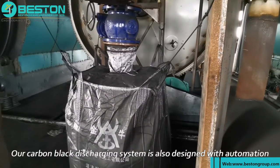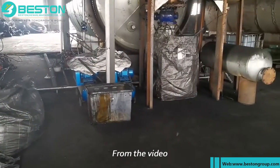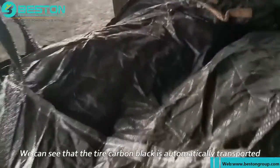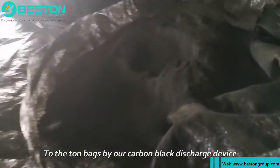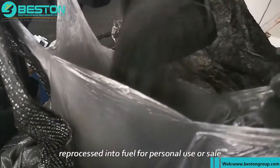Our carbon black discharging system is also designed with automation. From the video, we can see that the tire carbon black is automatically transported to the ton bags by our carbon black discharge device. These carbon blacks can also be reprocessed into fuel for personal use or sale.